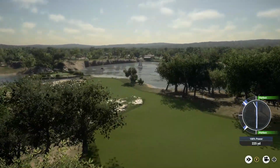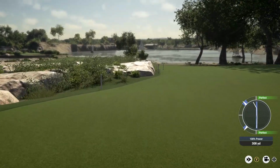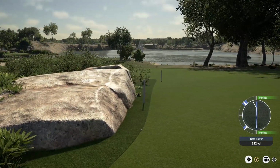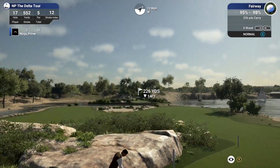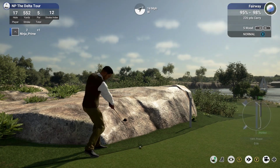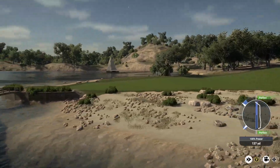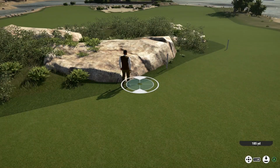Tee shot's looking good. Just don't go into the rocks because they are out of bounds and I have gone into out of bounds. Ooh. I ended up in the rough, but yeah, I really thought you were going to end up in the fairway. Okay, looks like we are about 225 yards to the pin. I don't know if this is going to make it or not. All right, no worries. Let's reload. Try that again.